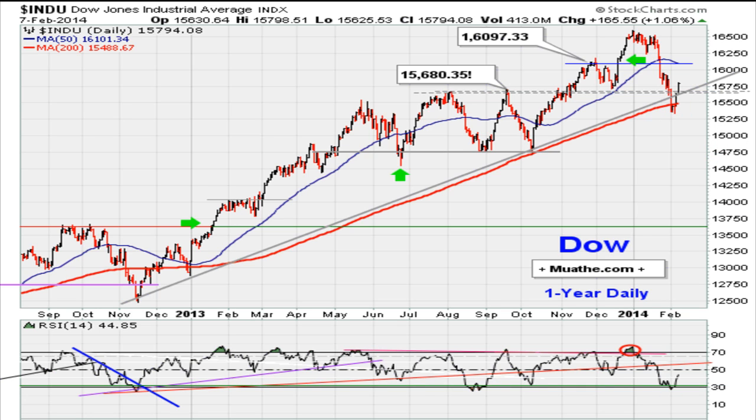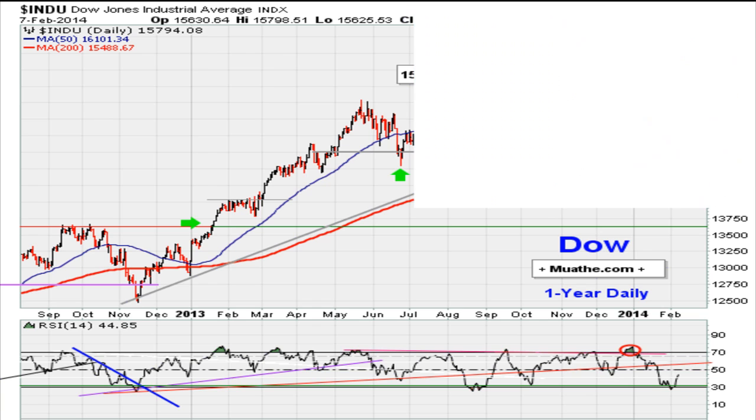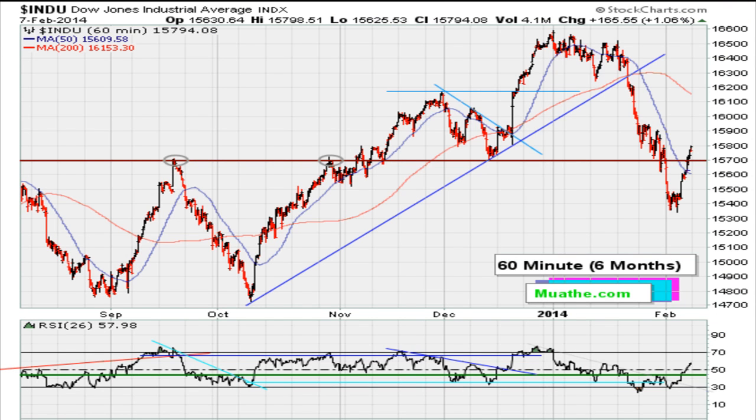Now the one quick observation I can make here is if you draw the line here like that, you can see that this general area here could be resistance where the RSI is trading, because if you draw a line like that, this could end up being some level of resistance here on the daily as the new week begins. And that is because if we take a look at the Dow 60-minute, the 60 minutes seems to be telling us a different picture here.